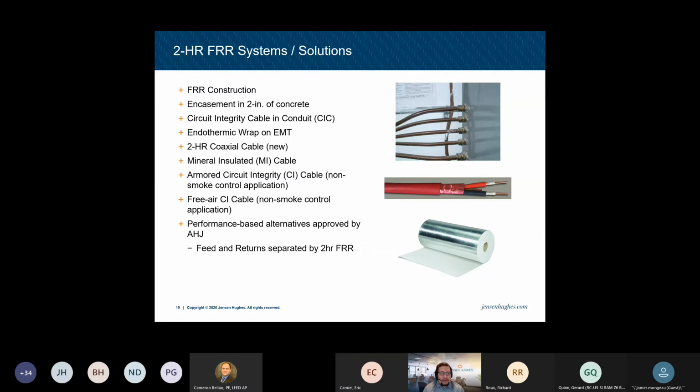2 inches of concrete encasement. So you can take advantage of that in newer buildings. If you're doing an offset from a fire command center to your stacked closets, and it's a pretty long run, you could account for that in the design and plan ahead, and then you're burying it in the concrete, and you're not having to use CIC or MI cable.